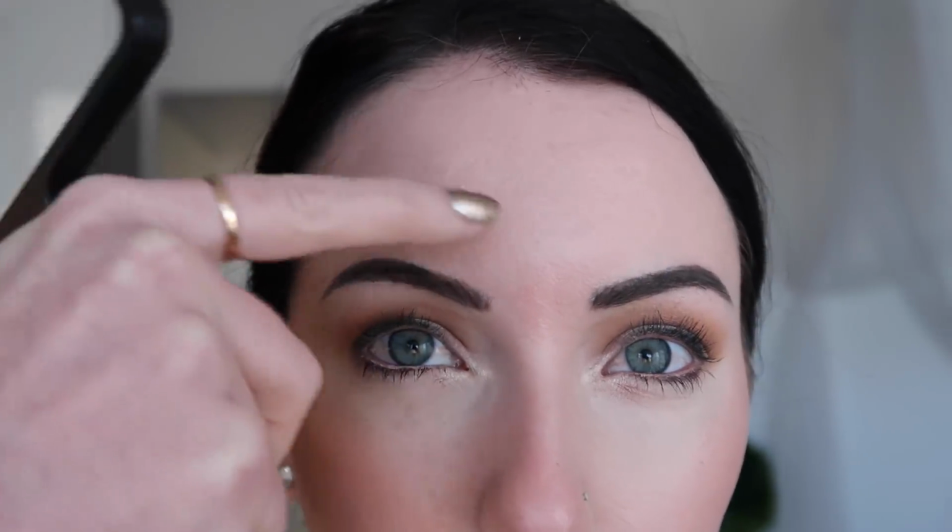So it looks like it's oxidized. Yeah, it's definitely oxidized. Looks pretty good. It's settling a little bit into a fine line up here. Ooh. So it's settling a little right here. I do feel like I can see it on my skin a little bit more than the Jouer skin tint, for sure. I like the way my face down here is looking.